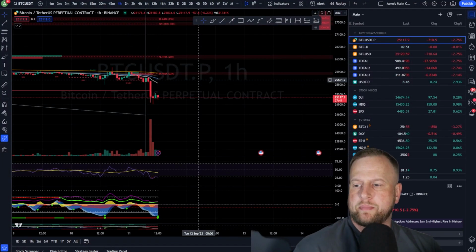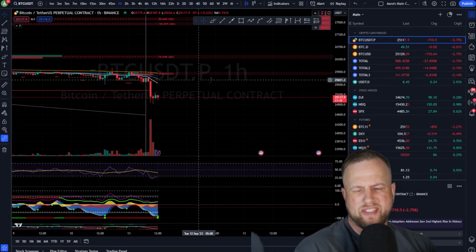So we're going to break it down. Bitcoin price today. We're going to look at some alts, take a look at some few news items, and try to figure out where we're headed next.